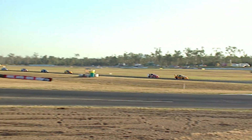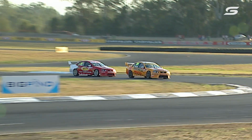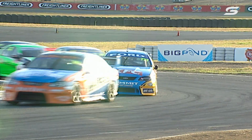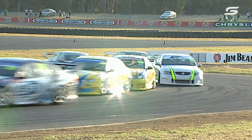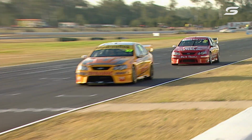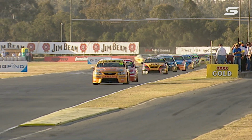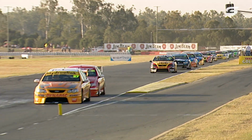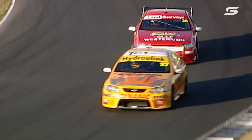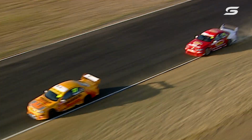But back at the front, Jonathan Webb, who's had a cracking opening lap, already applying pressure to David Russell before the end of lap 1. And Jonathan Webb has been so fast. He's clearly been the fastest car here this weekend. Pole position, 2 race wins, 2 fastest laps, and now throwing the pressure onto David Russell. Look at the ground he's made up in just 1 lap.